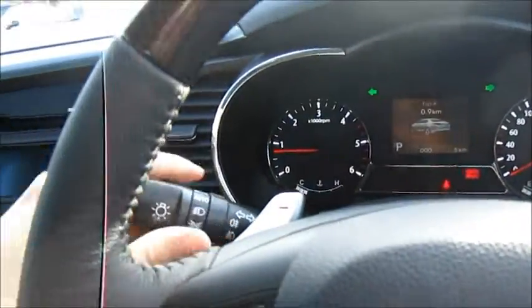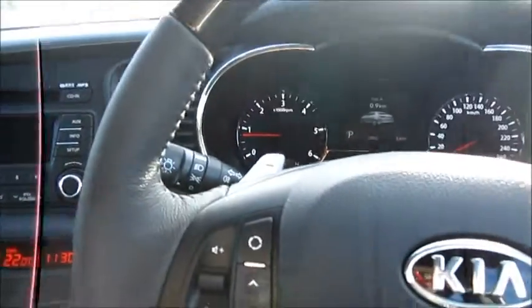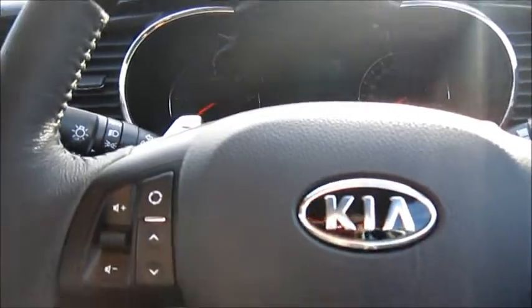Turn off the lights and the hazards. I think now we'll finish up the review. So when I turn off the car, as you can hear, the driver's seat is going back into its default position.